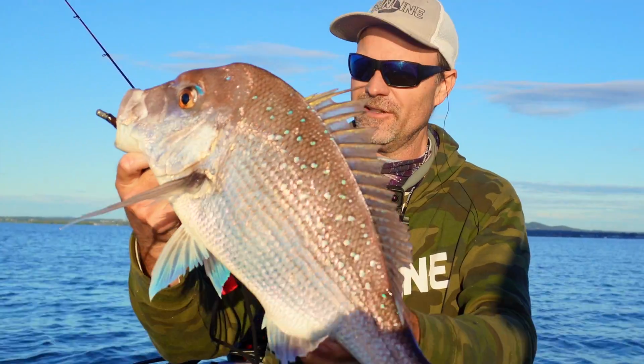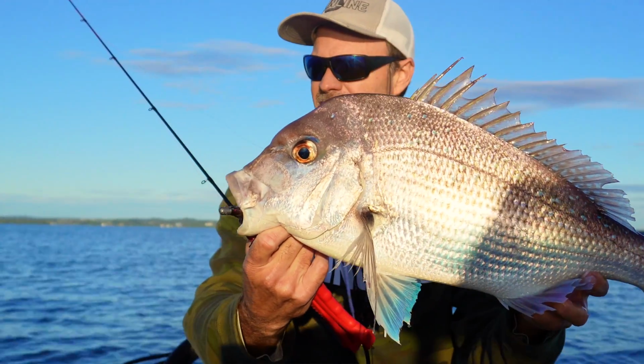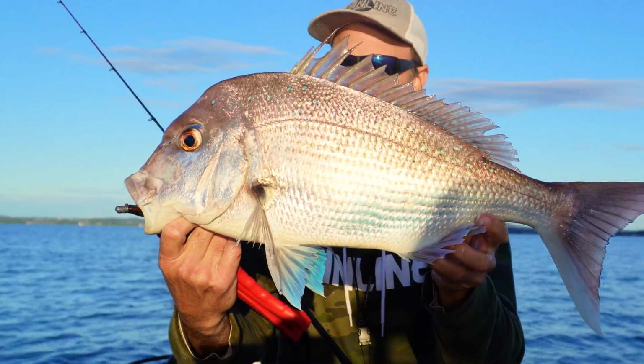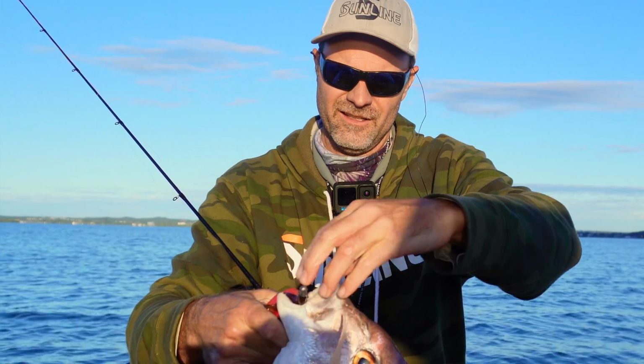All right, I've got to put the sunnies on because the sun's just got me in the face there, but have a look at that fish there. That's a beautiful snapper, that one. First light, 7 meters of water. Really, really cool. Biwa grub in the corner there. Get you a look at that.